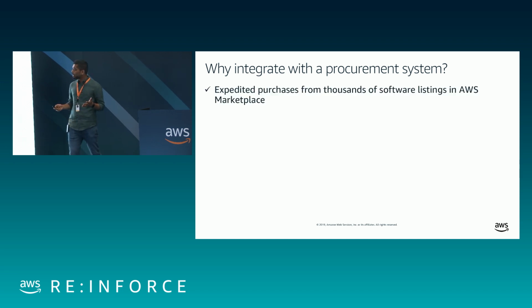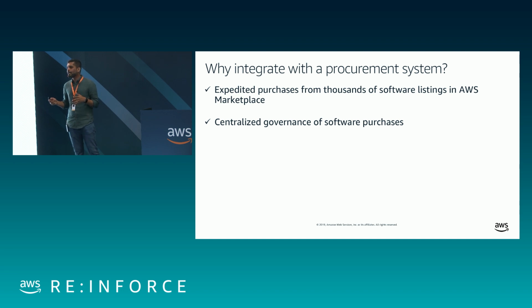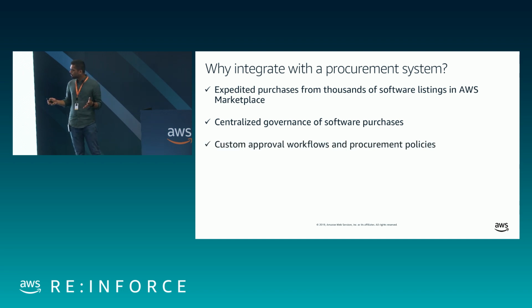Customers told us this would help us integrate and expedite our purchases from Marketplace from the thousands of listings. They said it would also help us centralize our governance process and build approval workflows and procurement policies. So what does that mean? You can say in your procurement tool that if my developer wants to purchase software which is over $100, it would always go through an approval process. So you can define policies like those in your procurement tools, and that's why it makes a lot of sense for these enterprise customers.